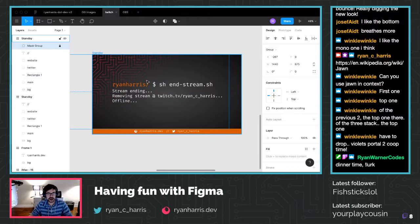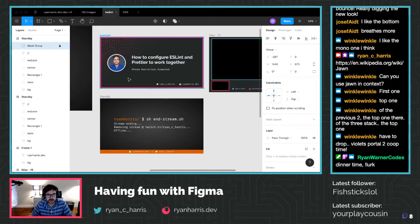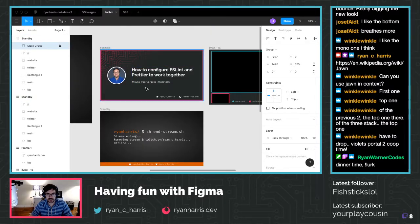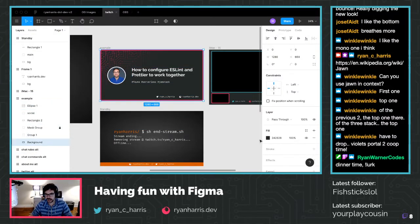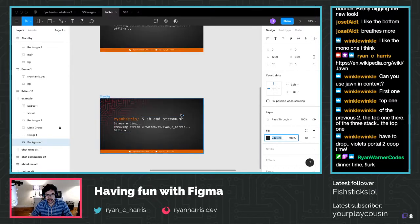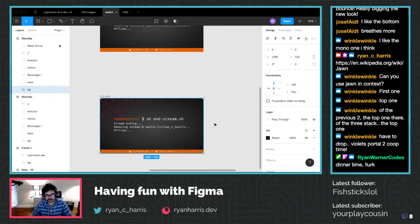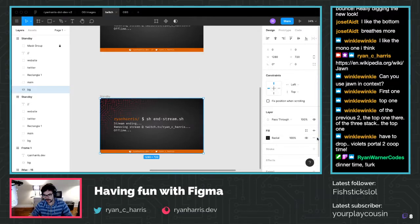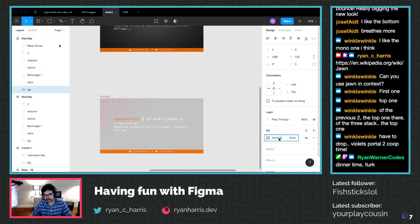So we now have the circuit board. Something else I want to do is make sure that this background color is exactly the same. So here we have this color, and let's go ahead and make that the background color here. Oh, sorry. Yeah, let's get rid of this radial effect. We just want it to be a regular fill, regular old fill.